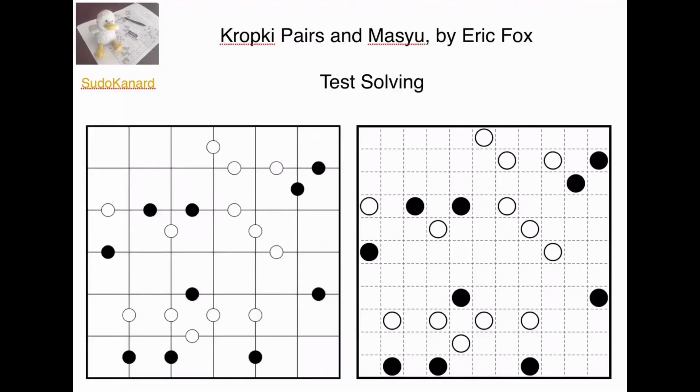Let's have a look at this incredible double puzzle. That's actually two puzzles, the Kropki Pair puzzle and the Masyu puzzle by Eric Fox, but with the same layout. That's really incredible. So maybe I'll start with Kropki because I like numbers. So those are digits from 1 to 6.